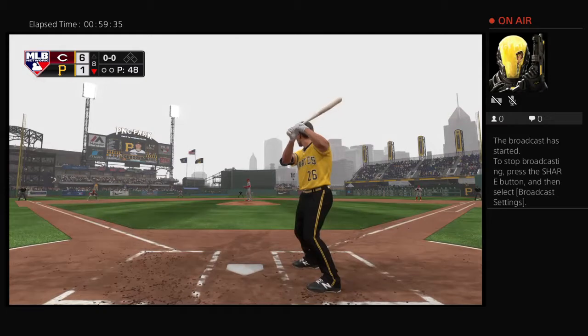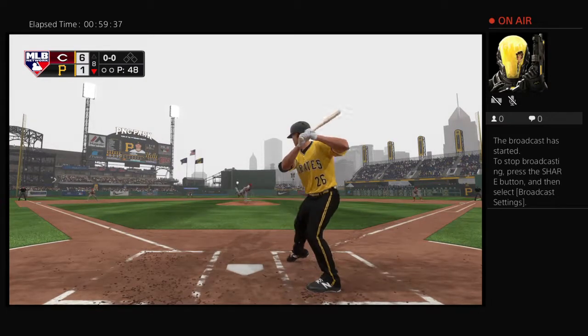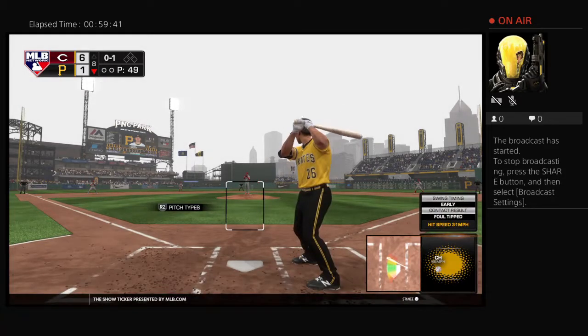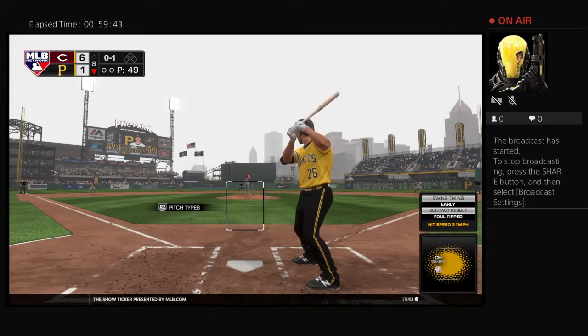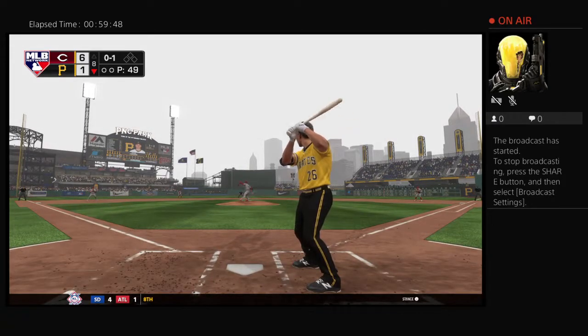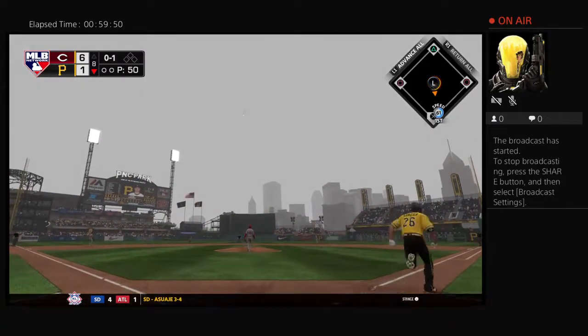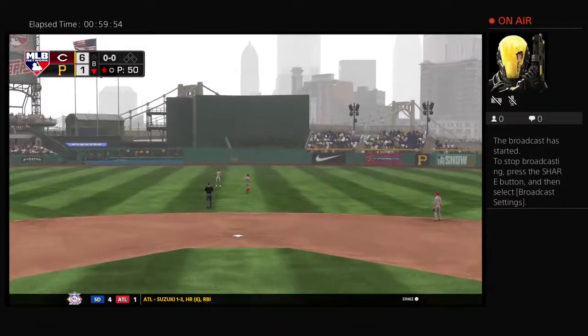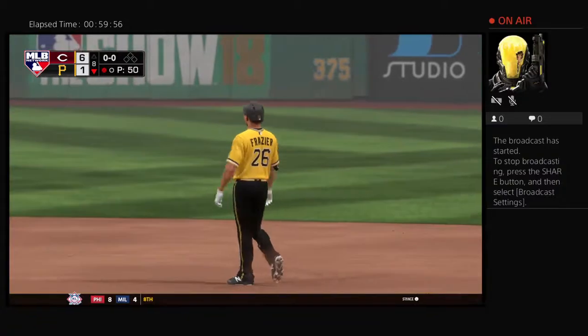First offering on its way. And the first pitch is chopped foul right at home plate. It's strike 1. Into the windup. Here comes the 0-1. Lifted in the air out to center field. Peraza onto the grass, and he tracks it down. Nice play for the first out.